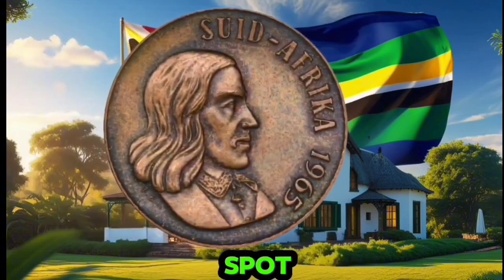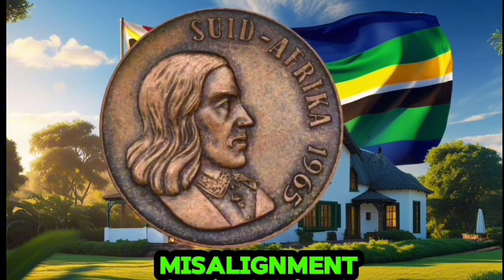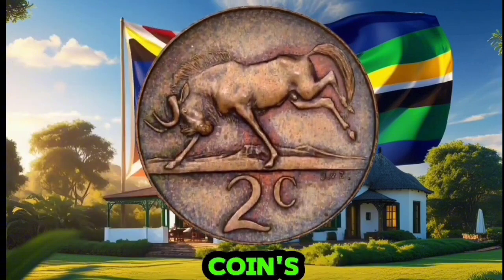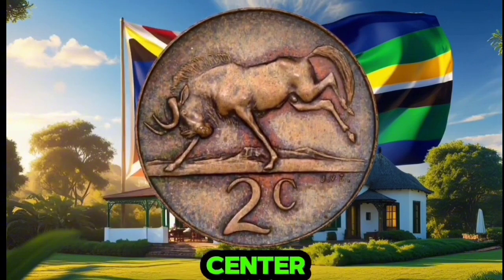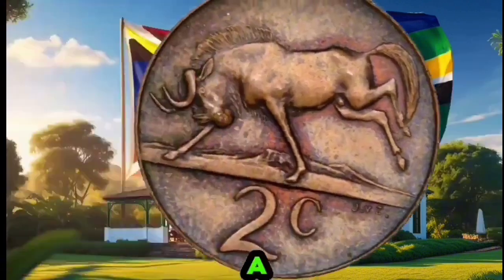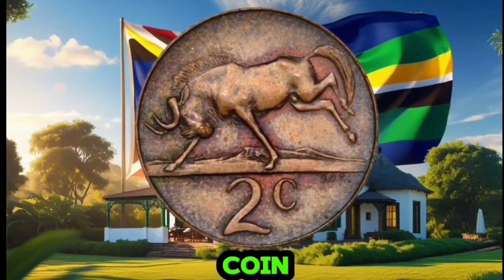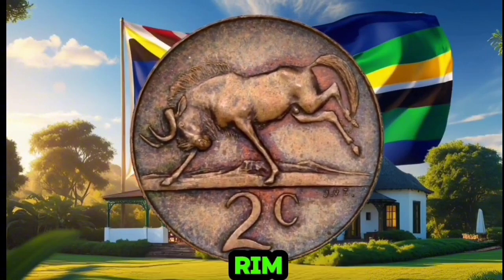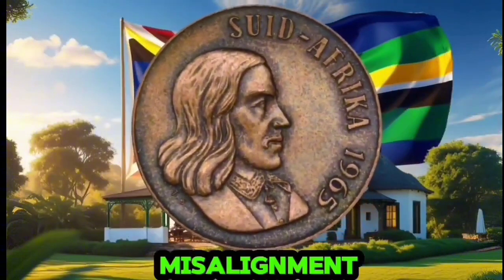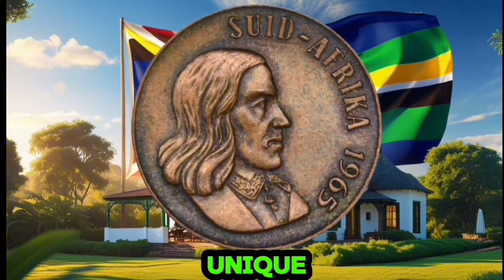Now, how can you spot a 1965 South African 2-cent coin with a valuable misalignment? Here are a few key things to look for. First, check the alignment. If the coin's design appears slightly off-center, that's the key indicator. Also, inspect the edges carefully. A perfectly aligned coin should have even, symmetrical borders, but the error coin might show subtle irregularities in the rim. Next, look at the details of the protea and lion. The misalignment can sometimes cause slight distortion in the imagery, giving the coin a unique appearance.